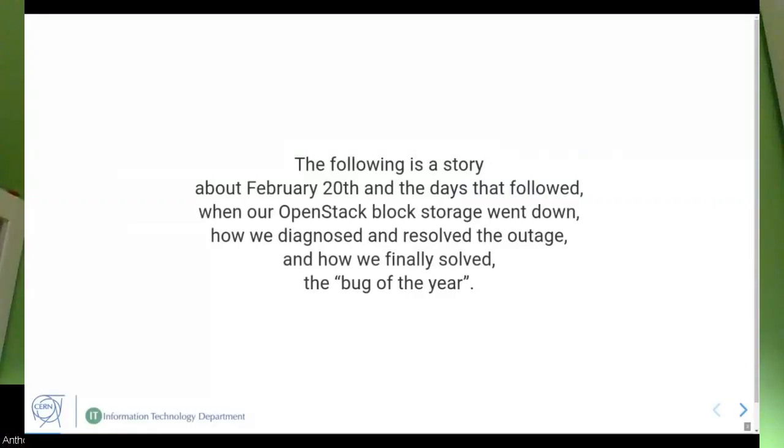So the following is a story about February 20th this year, and the days that followed when our OpenStack block storage went down, how we diagnosed and resolved the outage, and then how we finally solved what would eventually be called the bug of the year.